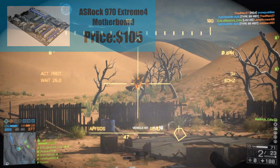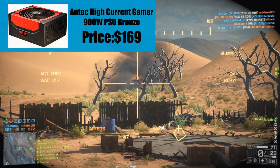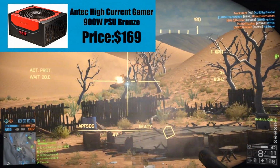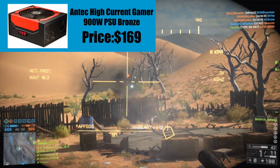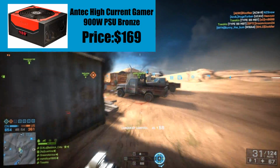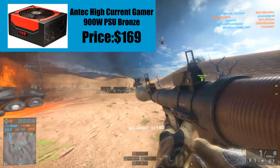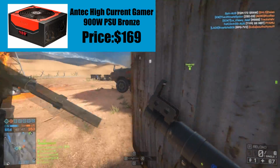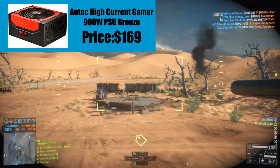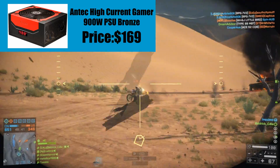This is going to be powering this beast of a system. The 290s are pretty power hungry, so I thought you only need 850 watts, but since the Antec High Current Gamer 900 watt power supply is about the same price as the 850 watt, and it's got a bronze rating, I thought you may as well chuck that in. It's got a red design to it, which is great for AMD, because AMD users would want red in their PC, and it looks great, so that's why I picked it.